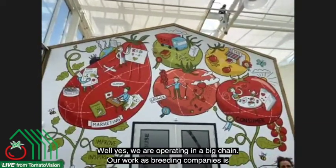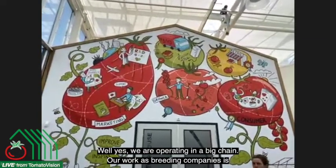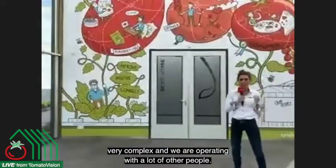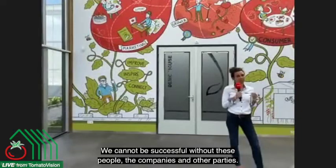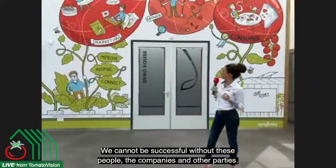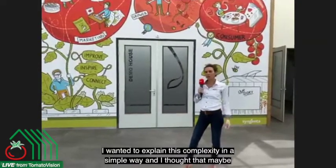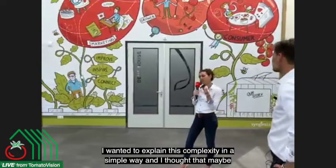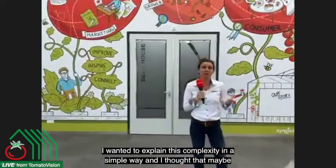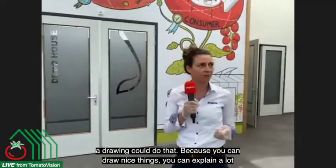We are operating in a big chain. Our work as a breeding company is very complex, and we are operating with a lot of other people. We can't be successful without these people, these companies and parties involved. I wanted to explain this complexity in a simple way, and I thought maybe a drawing could do that, because you can draw nice things, you can explain a lot with a drawing.